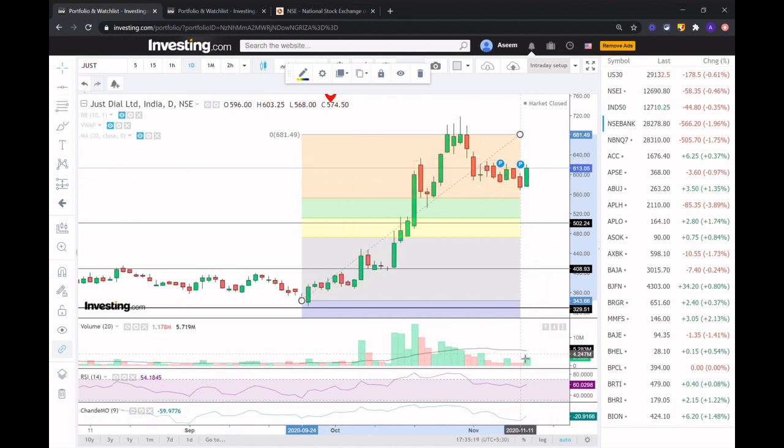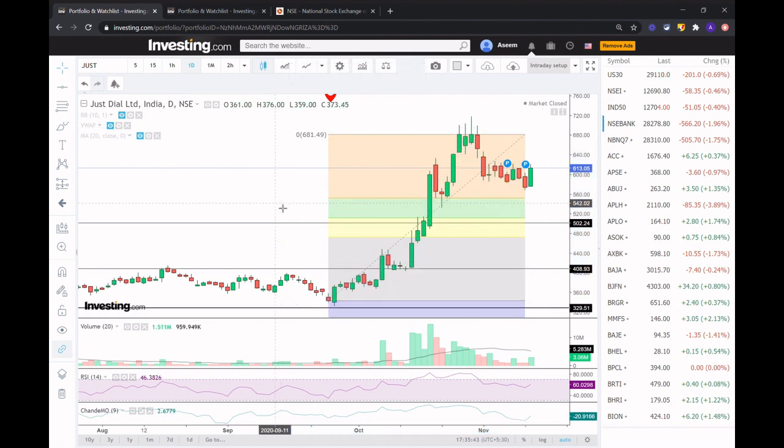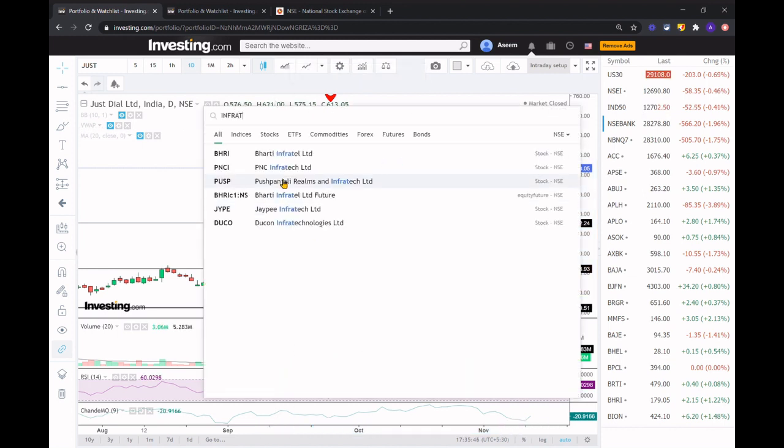See, the volumes are higher, and this pattern, I love this pattern, so this is good. So you can keep your stop at 570 to 574 levels, and the target that I'll be looking at is at least 680. So good risk reward ratio, and 680 to 700 kind of targets. So good risk reward ratio in this. And let's say the second one that we are going to talk about is Intratel.